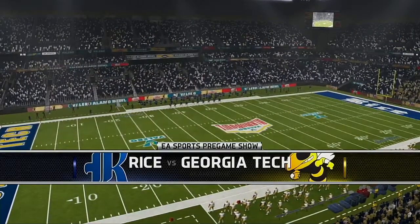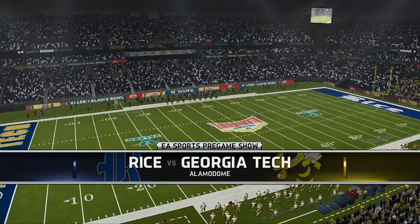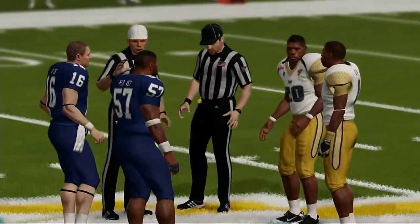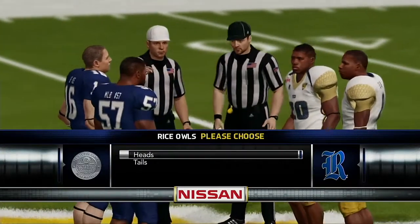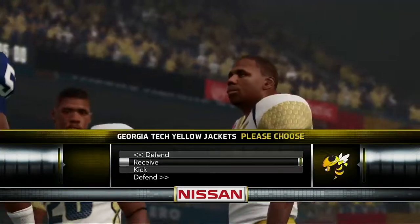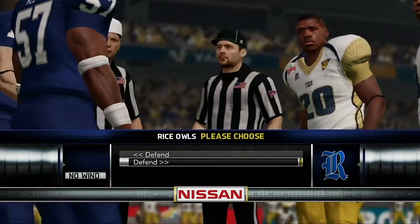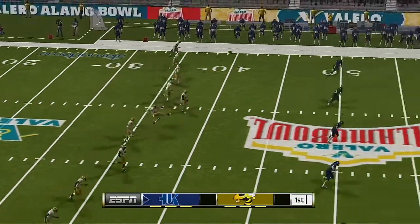Neutral side action, and we're just about set to kick off. And now we bring you the coin toss, and it's presented by Nissan. Innovation that excites. We're ready to get this one underway as the teams have lined up for the opening kick.